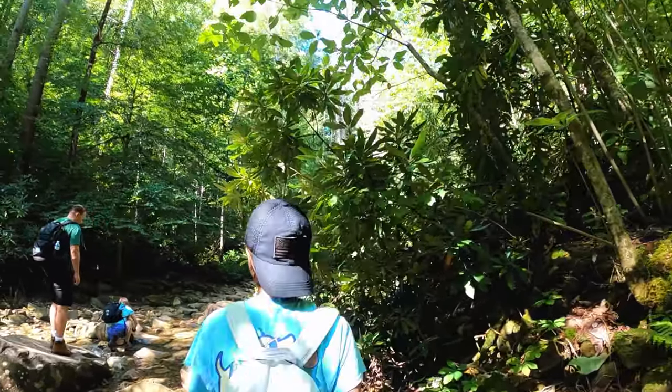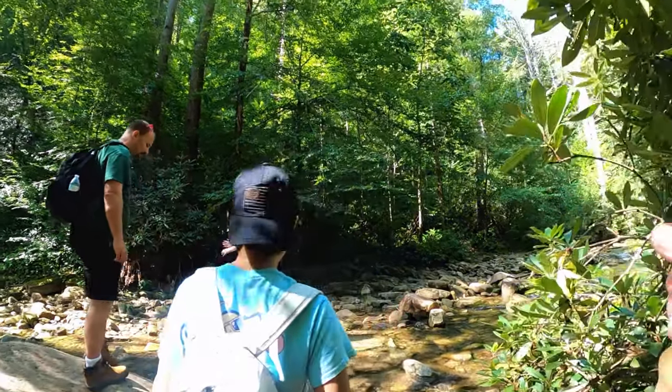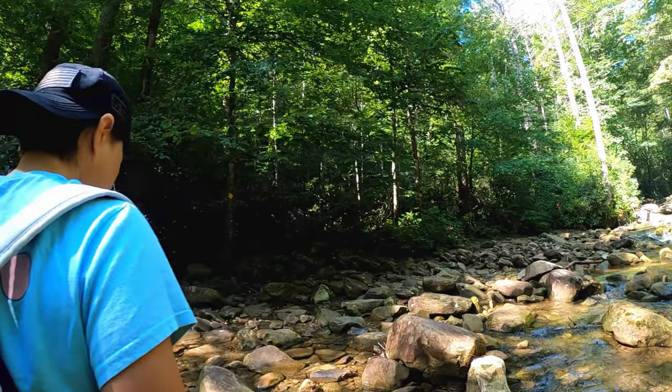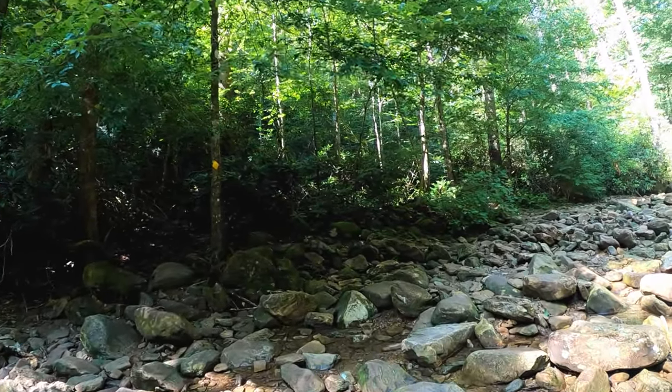We meet again. She's trying to keep them shoes from getting wet. Yeah, that's power right there. Yeah, it's pretty cold, but it's not too bad.